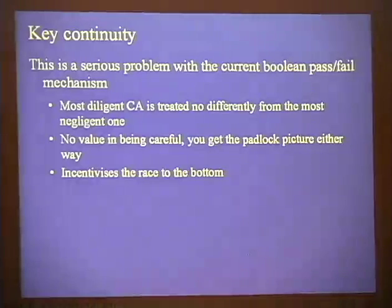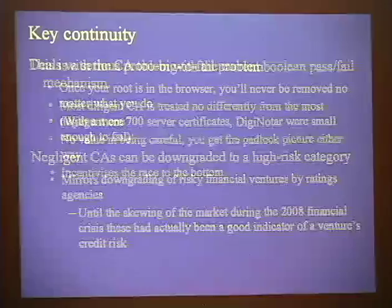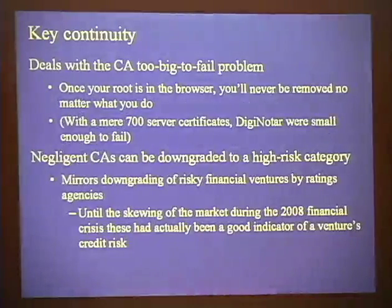So with this, you can have trustworthy versus negligent CAs. If you've got a very negligent CA, you can give them a low safety rating. Trustworthy CAs get a much higher safety rating. And yeah, this is a very serious problem with the current Boolean pass or fail mechanism. There's no incentive for CAs to be careful because they still get the padlock no matter how bad they are. This also deals with the CA too big to fail problem.